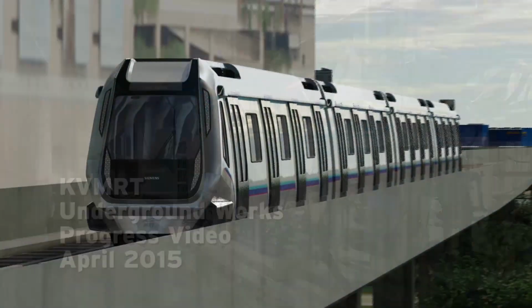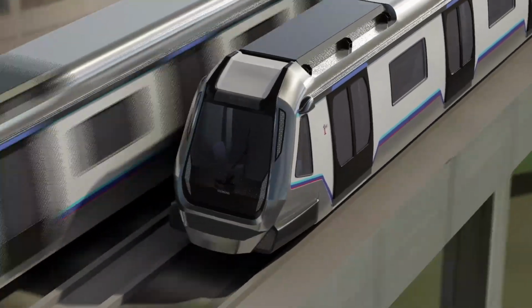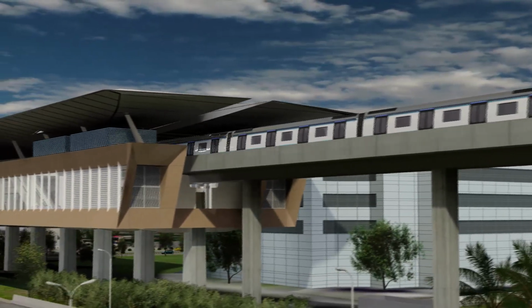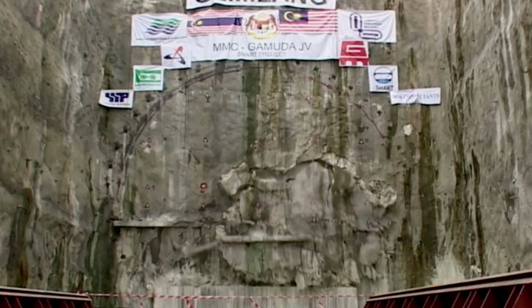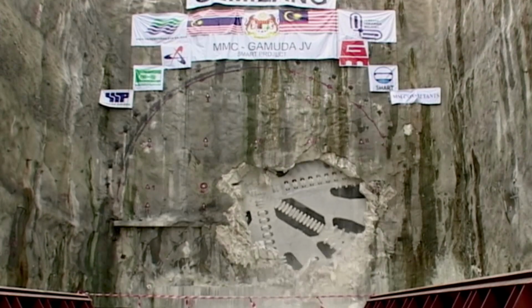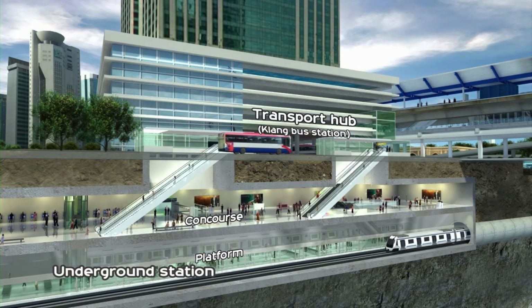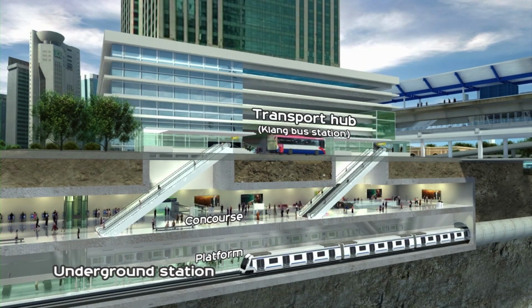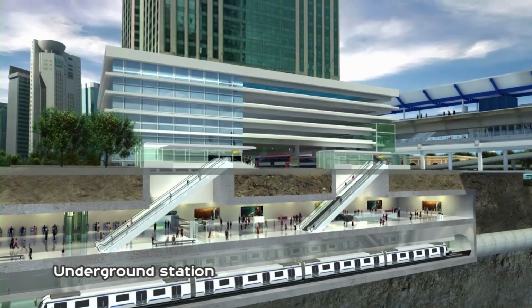The Klang Valley Mass Rapid Transit, or KVMRT, is a 51-kilometer rail-based public transport that will be the backbone of a new sustainable transport system. Due to their proven track record in tunneling underground, MMC Gamuda KVMRT Tunneling Sendirian Berhad was awarded the largest work package by the government to design and construct the 9.5-kilometer underground works for the KVMRT Sungai Buloh Kajang line.